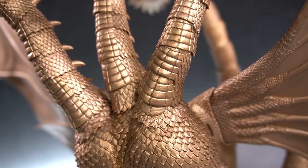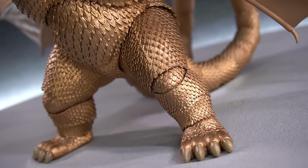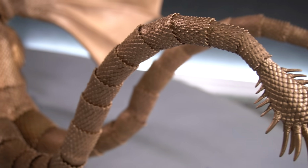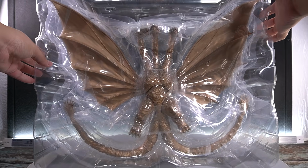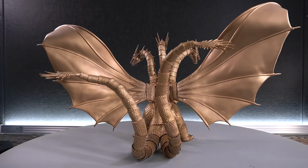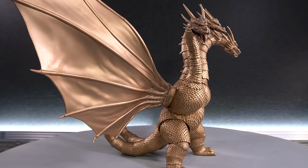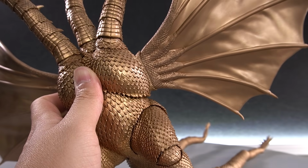Just cut it out. This beautiful scale pattern covers the whole figure, of course. From the legs, to the back, to the 2 extremely long tails, which you do not have to tediously attach out of the box. It's also why the box is so goddamn big. This figure is just a golden visual feast. And whatever metallic paint they used here is pretty durable as far as I can tell. No paint chipping so far.